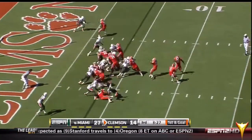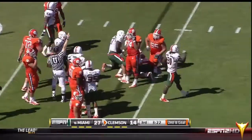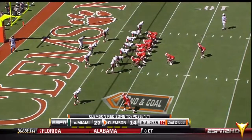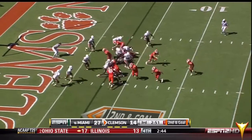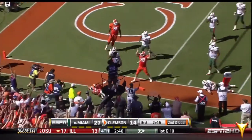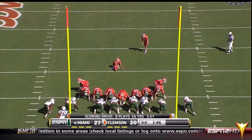First and goal. Back to Ellington. Oh, he gets drilled by Spence. Tried to cut back. We talked about that in the first half. And they've got Ellington in the backfield here. Here's the pitch to Ellington. Trying to get outside. Hit the pylon. Touchdown. Block, creating a short corner and letting speed take over.